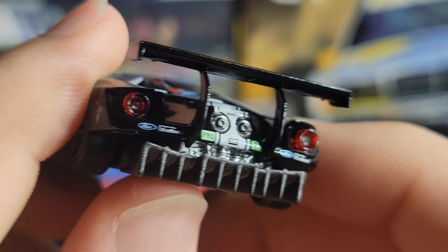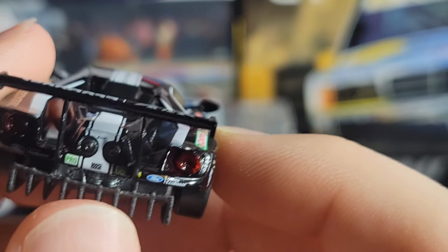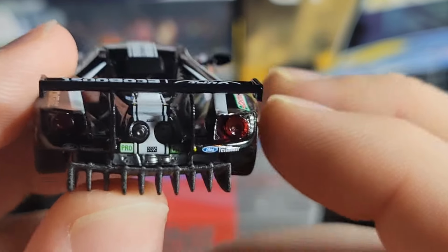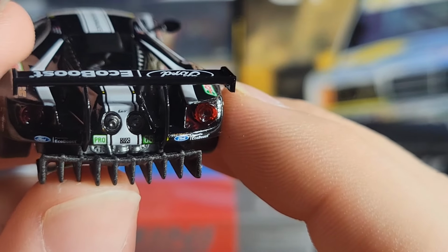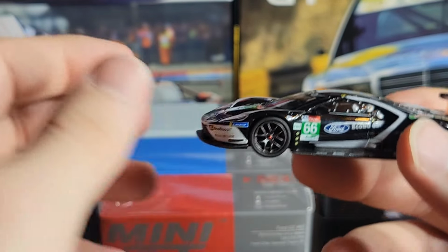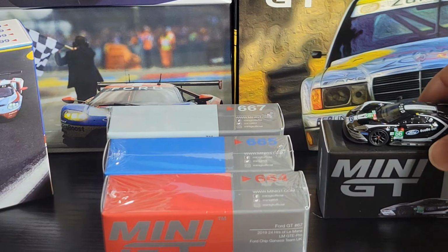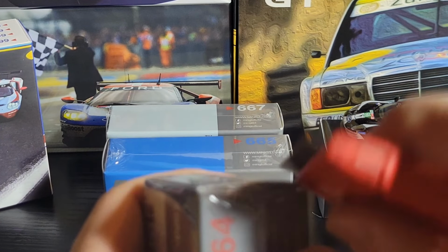And then you've got some more Ford EcoBoost tampos, the number of the car, and then the Pro. And then you got the little LED box right there. The GT badging right above the exhaust. So yeah, it looks really good. Really clean car. The only thing that would have been better on these would have been tire printing, which I know they could have done because they've been doing it on a lot of their other cars. But I don't know.